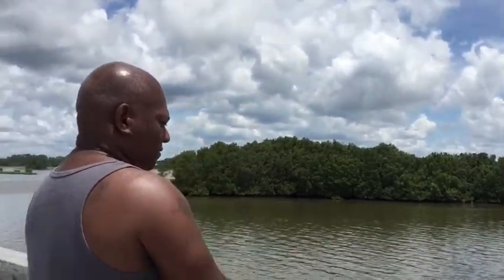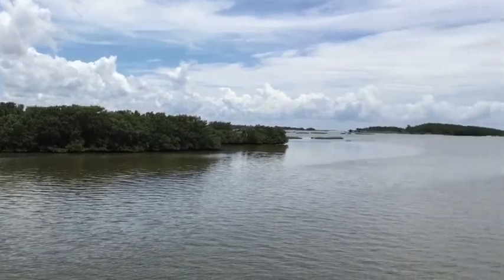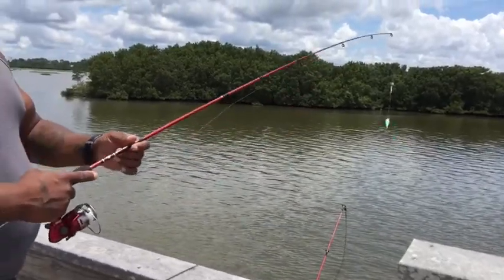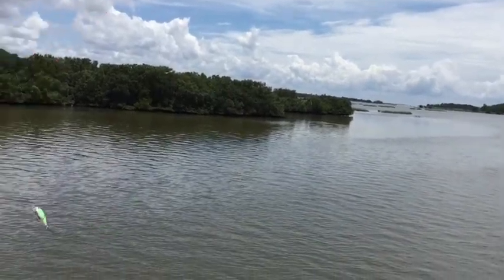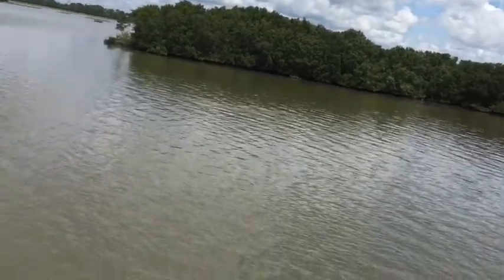But yeah, this is Cedar Keys, people. This is just a fishing dock before you get into town. Oh, let me see mine. Whoa, you're moving too much. There you go. Yeah, people see it right there.